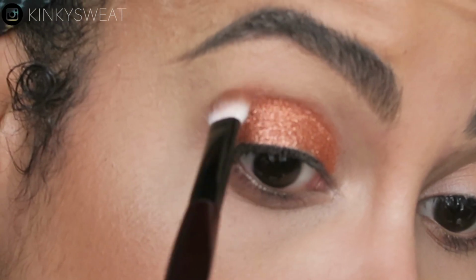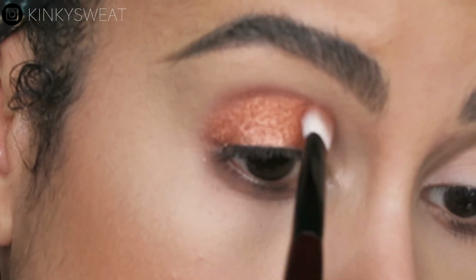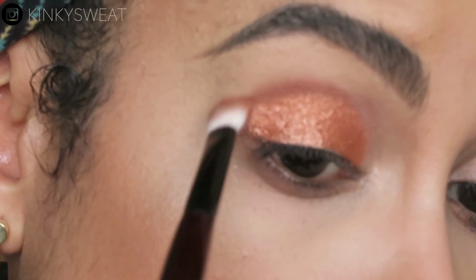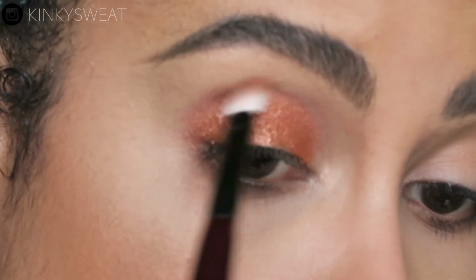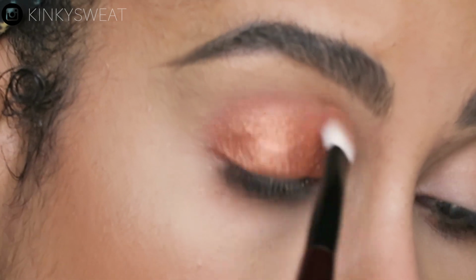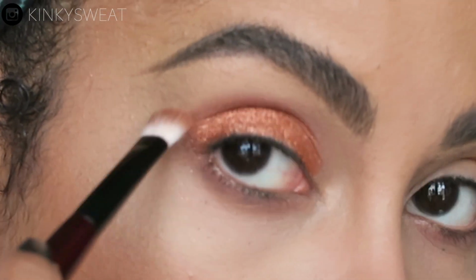Taking Vermillion Venom on my Sonia G Worker Pro and using this size brush to just first place the matte right on the crease, because I feel if I use a bigger brush now, the flakies would go nuts and it will just fly all over the place.